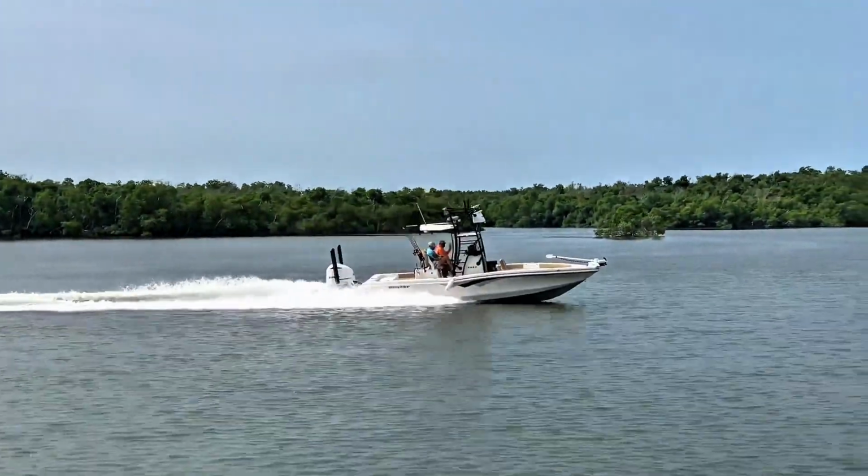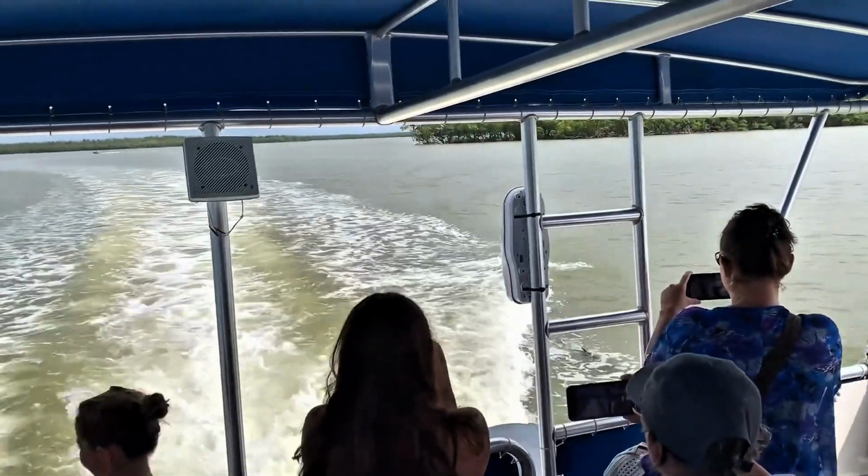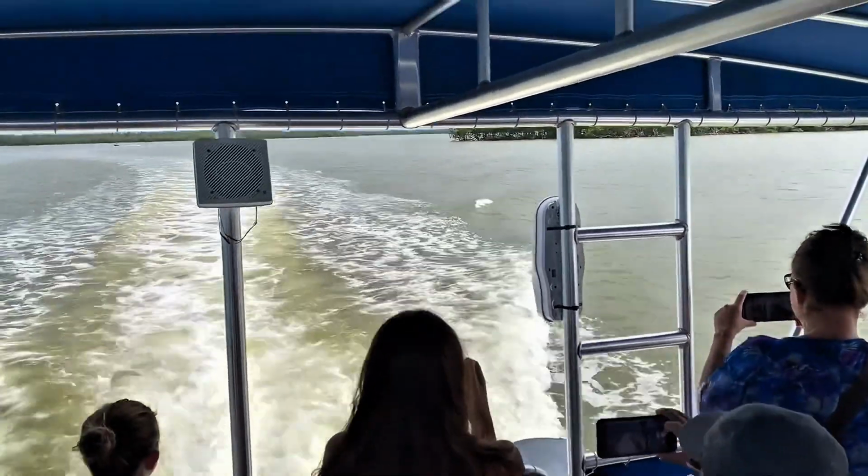Whichever gate you choose, take my word for it, you'll absolutely need a car for proper exploration of the park, as it is pretty spread out.